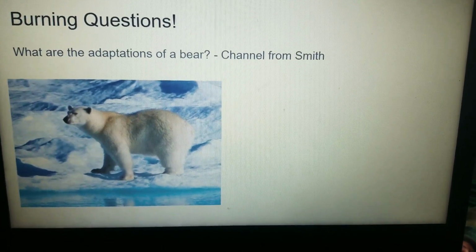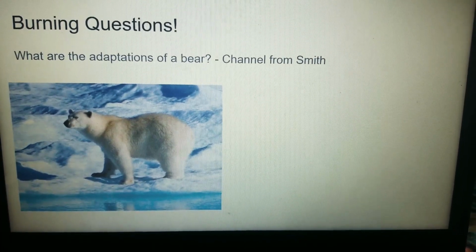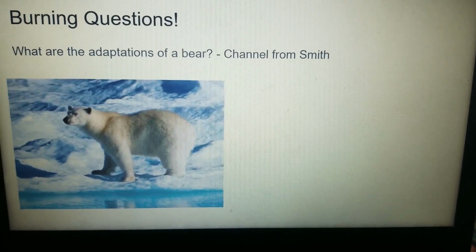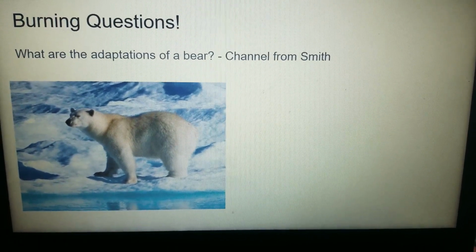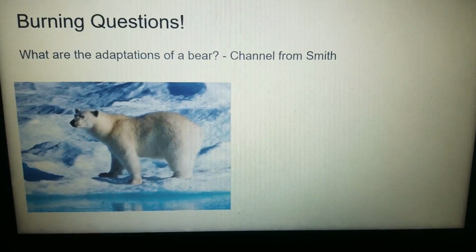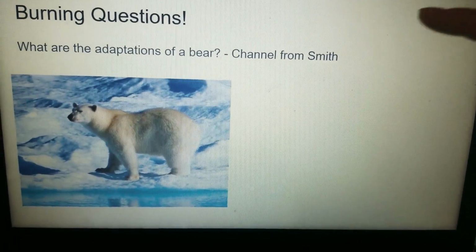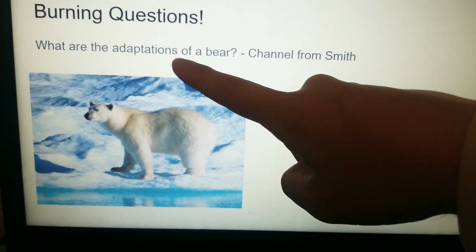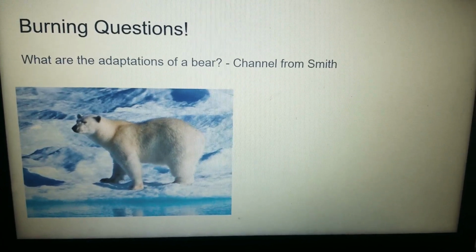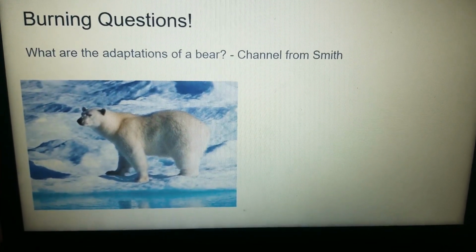The first burning question says, what are the adaptations of a bear? This question was submitted by Chanel, and I thought it was a really interesting question because it speaks to everything we've learned about how plants and animals meet their needs for survival. First of all, you might remember that word adaptation. An adaptation is any behavior or body part that helps a plant or animal meet its needs and survive.